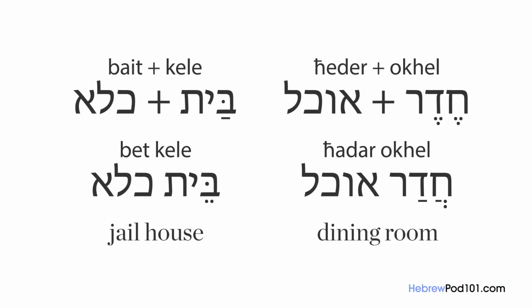Lastly, there is one more issue, perhaps the most confusing one. Sometimes the vowels of the first noun change, like in these examples. Cheder plus ochel. Chadar ochel, dining room. Bait plus kele. Beit kele, jailhouse.